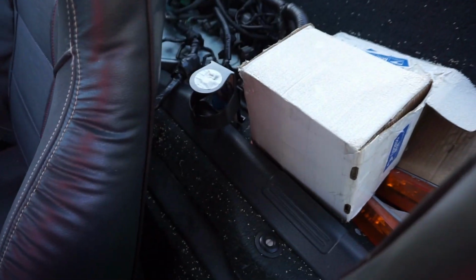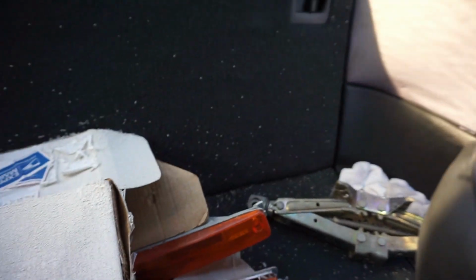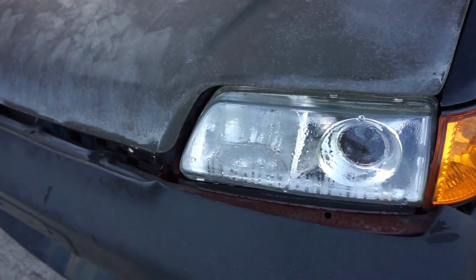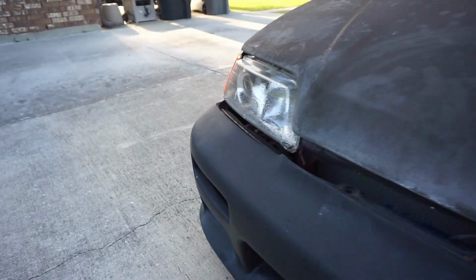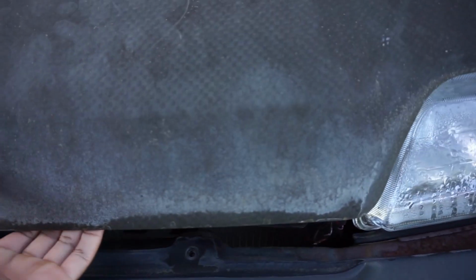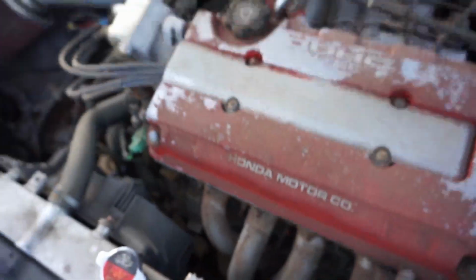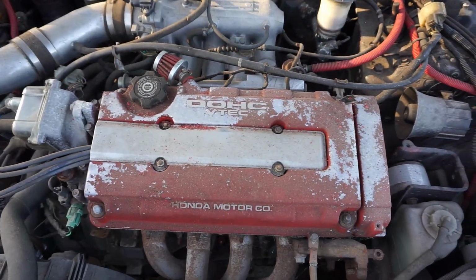Not much of a rear seat. He does have what looks like a wiring harness, ECU, some lights, the jack, and yeah, there's not much back here. But as far as the interior of the car, that's pretty much it. The headlights do have a little bit of condensation in them, but that's an easy fix for both sides. Under the engine bay, they have changed out the radiator to a coil radiator, which I think you can get off of eBay or something. But yeah, no battery. And here's the power plant of it.